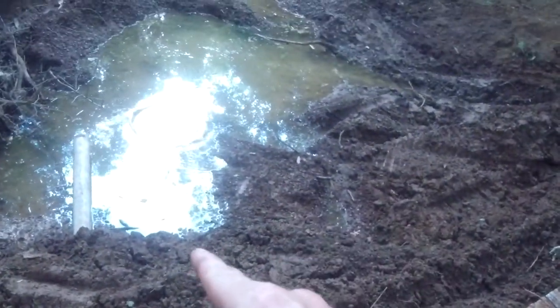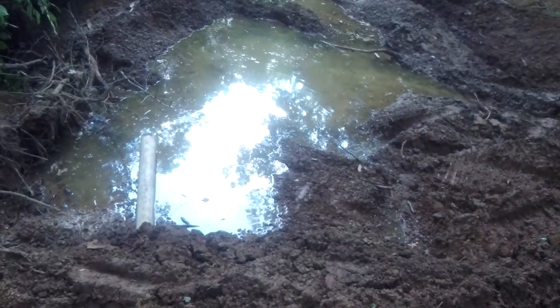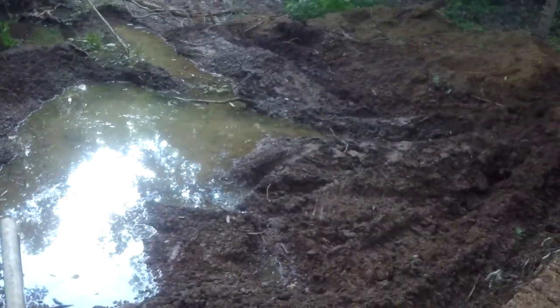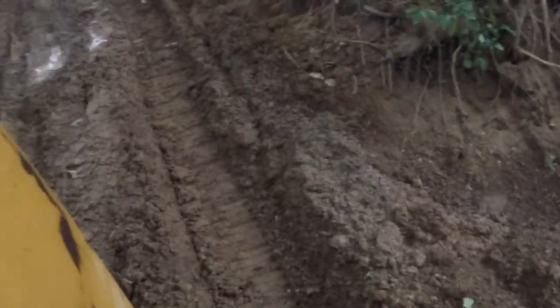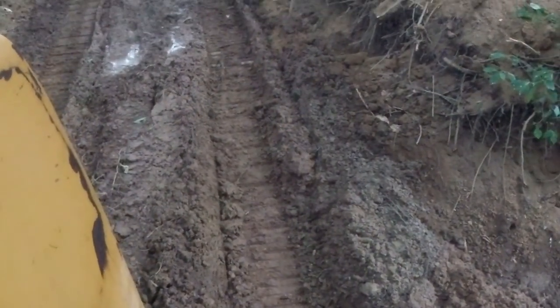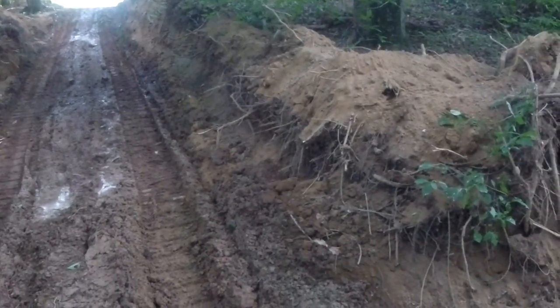I put a couple pipes here. I only see one right there, but there's a couple of them down in the ground, and like I said, a couple more days of letting it dry out, scraping it down, and getting this firmed up. But I think it's definitely doable. I think we can get things across here and get the containers dragged across.